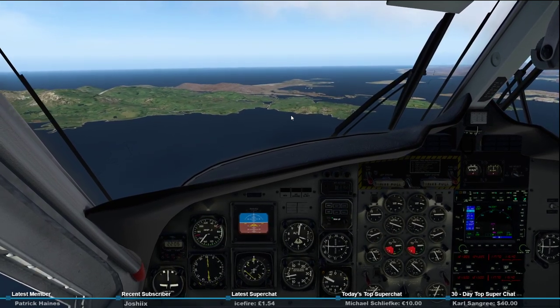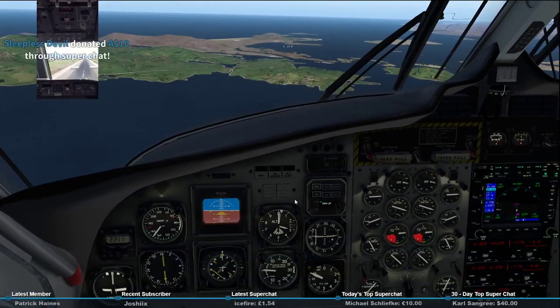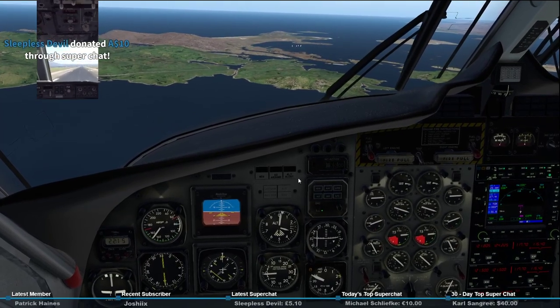Right, anyway, I think let's do hand flying for the rest of the day. Let's disconnect this. 50, 40, 30, 20, 10. Right, autopilot's disconnected.